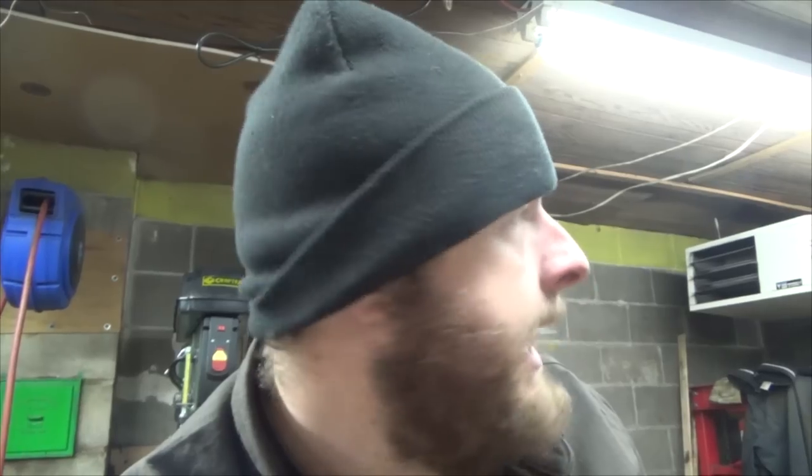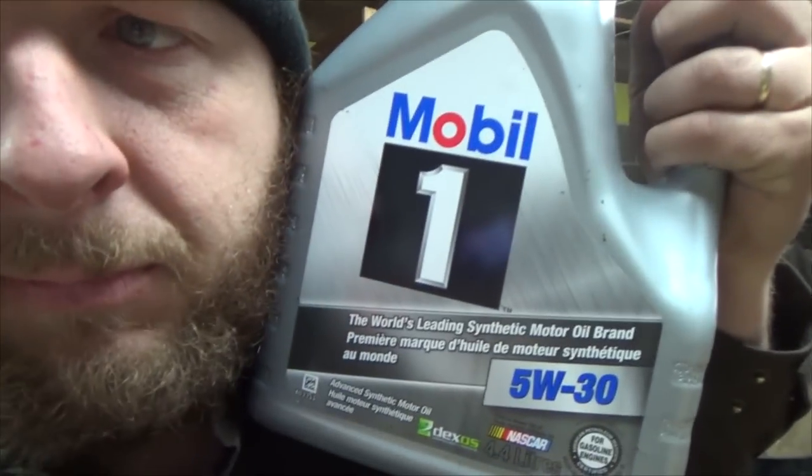So today is almost a nice kind of day out there, and I was thinking of maybe doing my first oil change in my new truck. I've got the oil sitting here. I got this Mobil 1 5W30 synthetic.